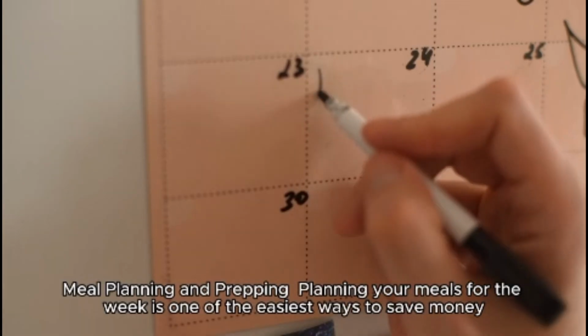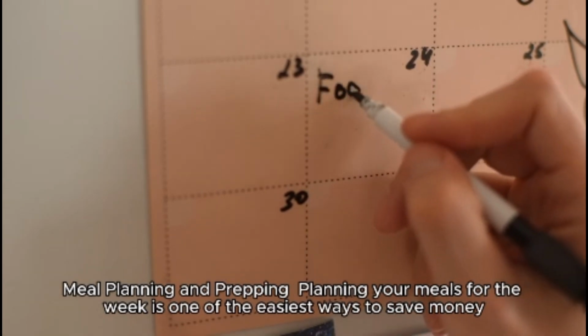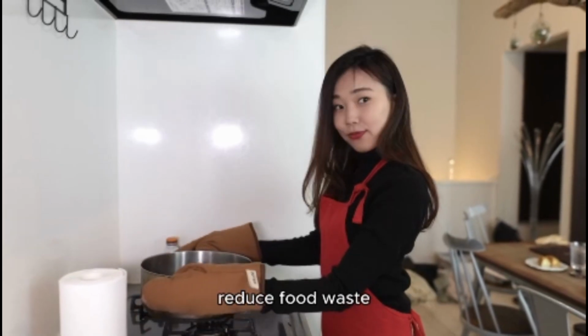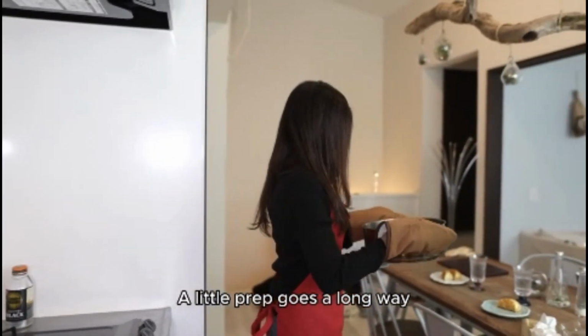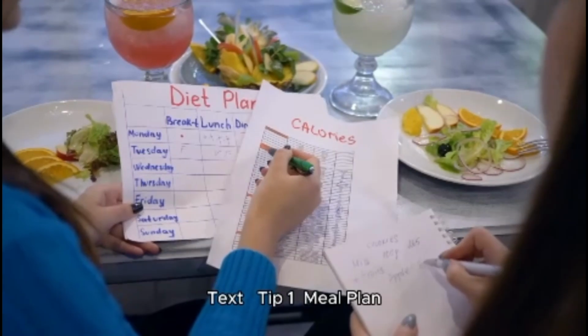Meal planning for the week is one of the easiest ways to save money. When you plan ahead, you can buy exactly what you need, reduce food waste, and stop yourself from making those last-minute takeout orders. A little prep goes a long way. Tip number 1, meal plan.